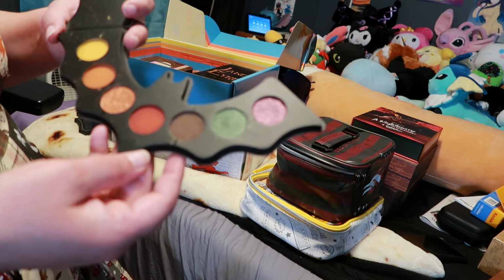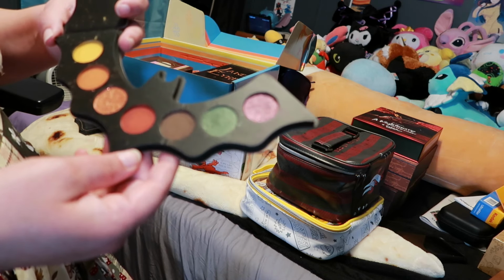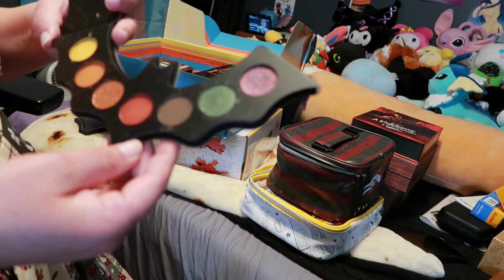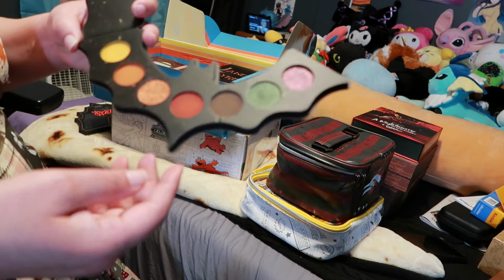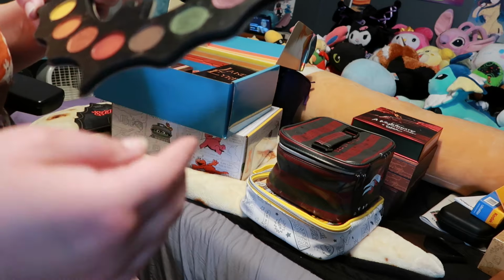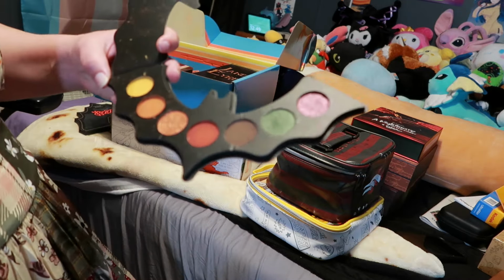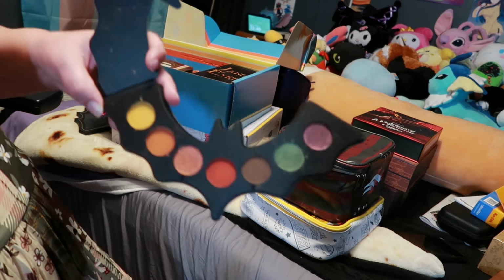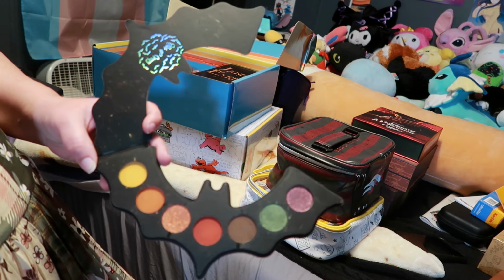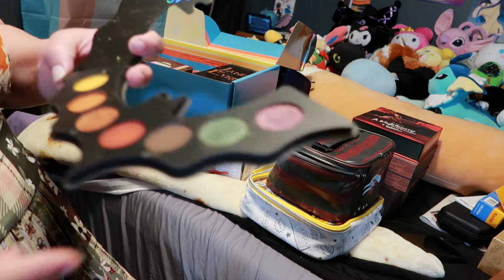I've got another makeup palette and glitter that's shaped like bats. And two highlighters I absolutely love, but this one's a bit dirty, but I hardly touched this one, so I don't understand why it's so dirty, but it makes me feel like I am holding one of those boomerangs.